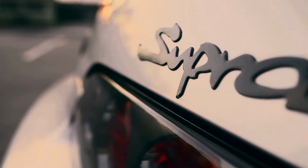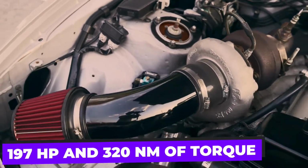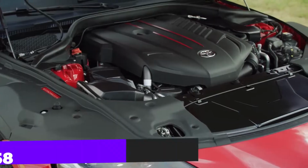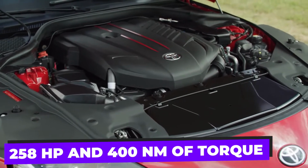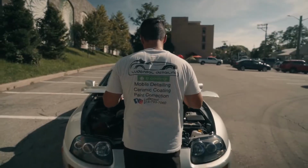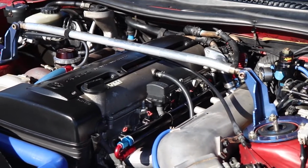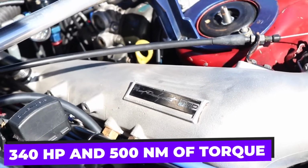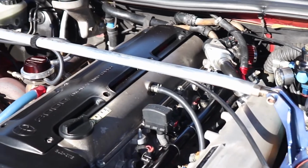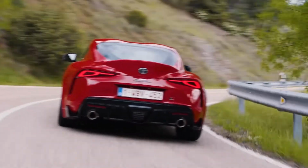In the SZ, the 2.0 engine produces 197 horsepower and 320 Newton meters of torque, while the SZR produces 258 horsepower and 400 Newton meters of torque. The Toyota Supra RZ is the most powerful version, with a 3.0 engine producing 340 horsepower and 500 Nm of torque. It's a fan favorite thanks to its iconic engines and a pleasing body shape and design.